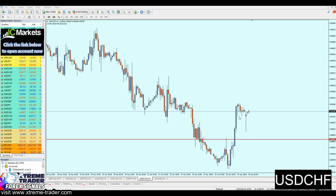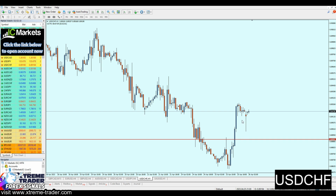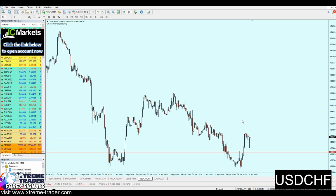And if I'm not mistaken, that's going to be Fibonacci 61.8. Almost 61.8. That's going to be the maximum level where we can wait for the USD CHF to fall to before we can start buying it. That's the reason I'm sending you the signal to buy exactly at that point.